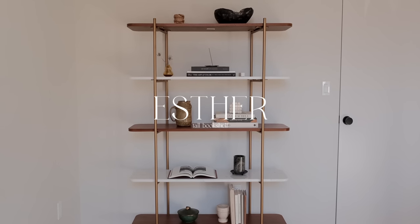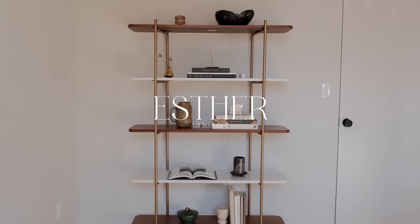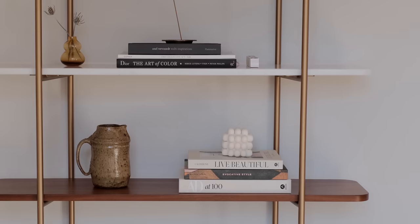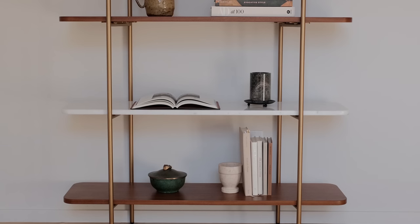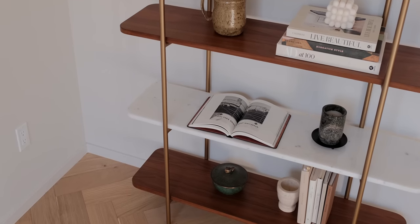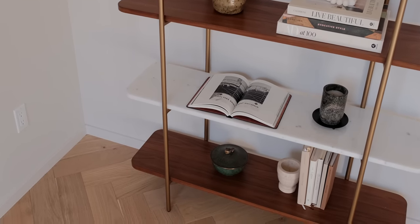And lastly, we're here in my office where we have the Esther bookshelf, which is great for displaying decor and objects. The bookshelf has a mixture of wood and marble shelving, which feels extremely high quality, and the framing is finished in brass.